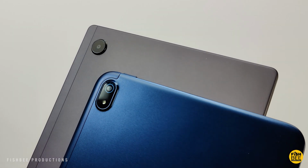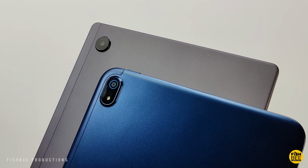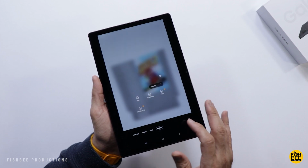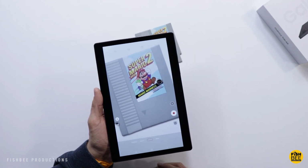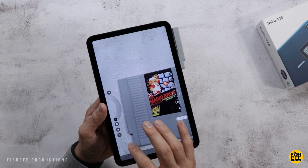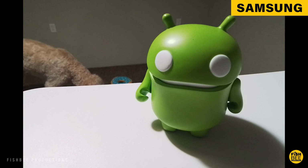When it comes to cameras on these two tablets, they're going to be pretty much what you would expect in a more affordable tablet. They both struggle in low light situations. You get an 8 megapixel rear facing camera on both of these, 5 megapixel on the front facing cameras. I mean, they might get you by in a pinch if you've got a Zoom meeting or video conference call, but just make sure you have really good lighting, because these are definitely going to need it. Here's a few samples of photos and video just to give you an idea of what to expect.